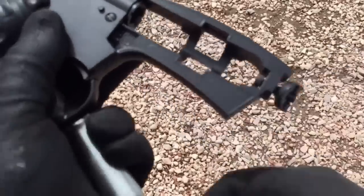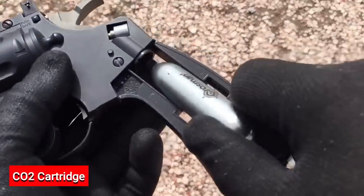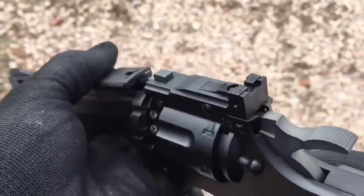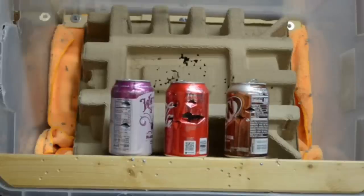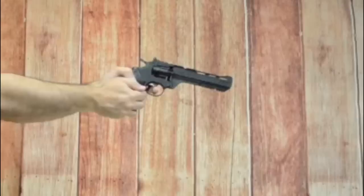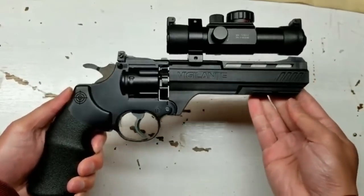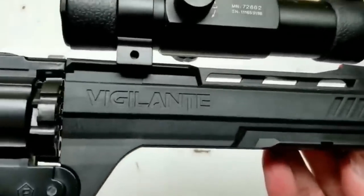The CROSSMAN Vigilante air pistol is powered by a CO2 cartridge that is cleverly hidden within the air pistol's handle. It sports a fixed blade front sight, and a fully adjustable rear sight. For a more intense plinking experience, this Vigilante air pistol has two accessory rails that can handle extra attachments such as an air rifle scope, flashlight, or laser.